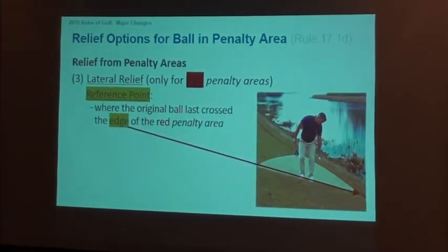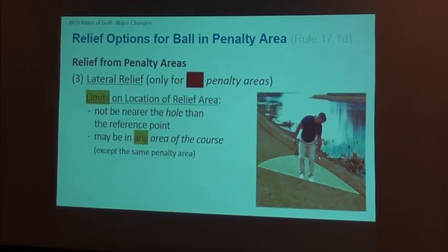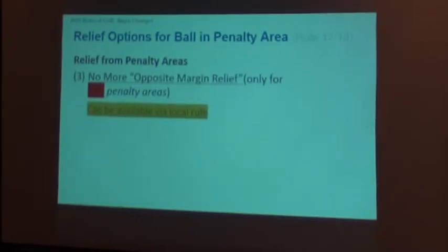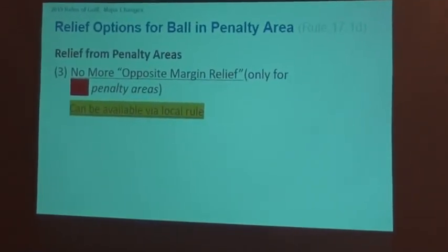And then your reference point in that case is where the ball last crossed the red penalty area. And same thing, if you're doing 2 club lengths for red, you can go into a bunker if that's what you want to do and that's within your 2 club lengths. Feel free to switch the area of the course you're in, because you're not really in an area of the course. You're taking relief from a penalty area, which is where your ball was. And then, like I said, there is no more what we call opposite margin relief. We talked about this already, but we can add it back via local rule.